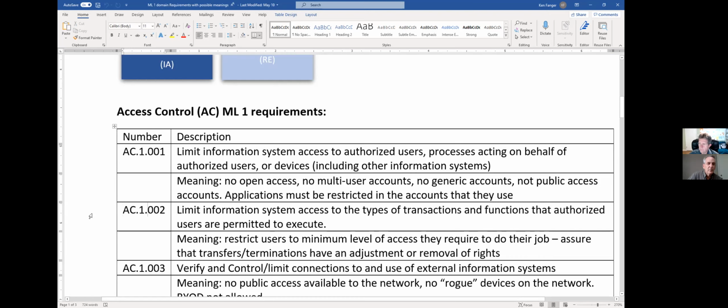And then underneath, you'll notice it says meaning, restrict users to a minimum level of access they're required to do their job. And this is an important one. Assure that transfers and terminations have an adjustment or removal of rights. So if you are in accounting and you move to marketing, you should not have your rights to the accounting folders the day you've been transferred. So you need to make sure you're keeping that up and keeping that clean. Because now that you're in marketing, you don't have any reason to be doing anything in the accounting systems. So those are the important pieces.